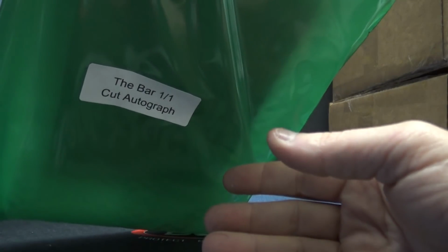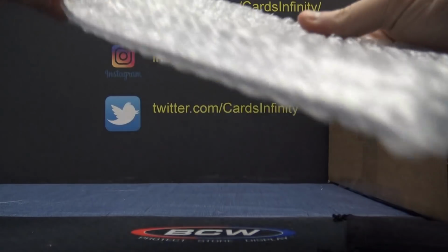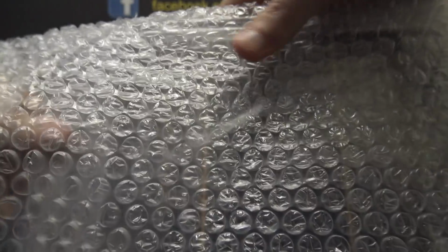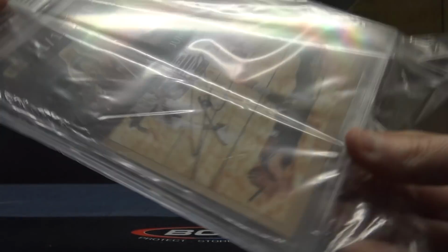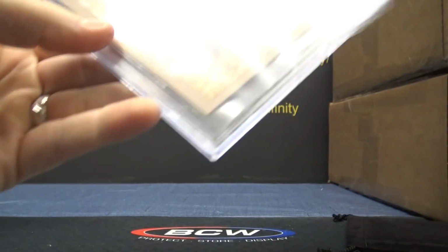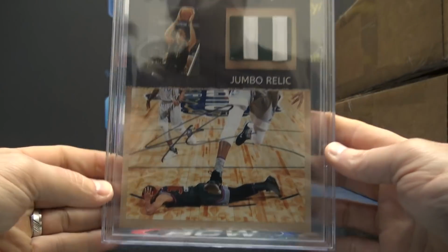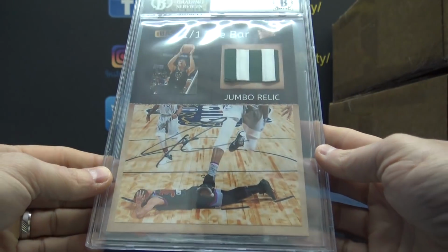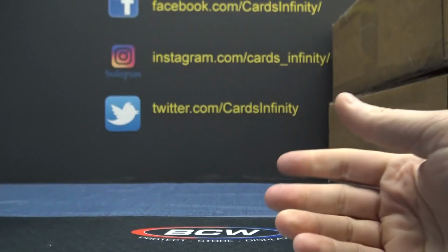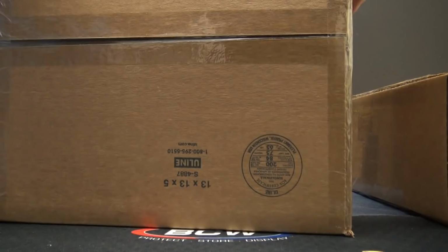And then there's going to be one cut bar, one of one. Giannis JSA certified warm-up pants relic autograph. Giannis certified game use warm-up pants autograph. Okay, that's box one. Box two.